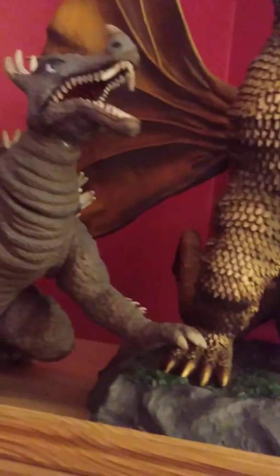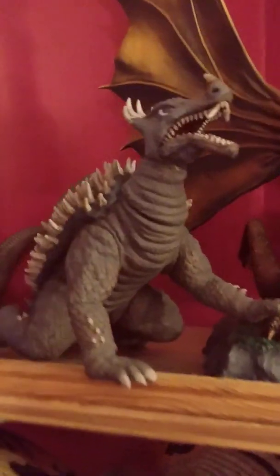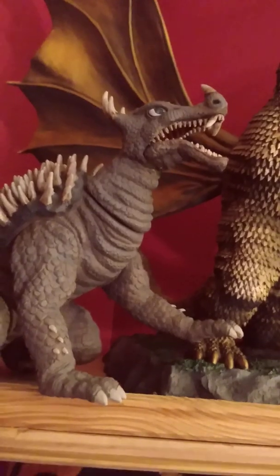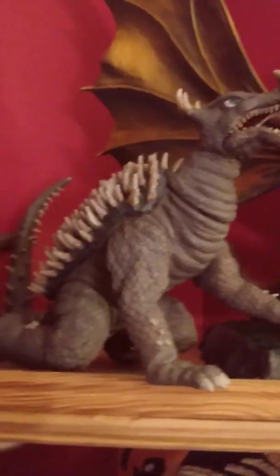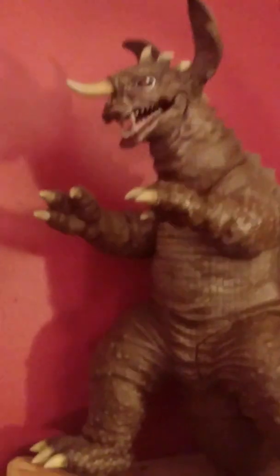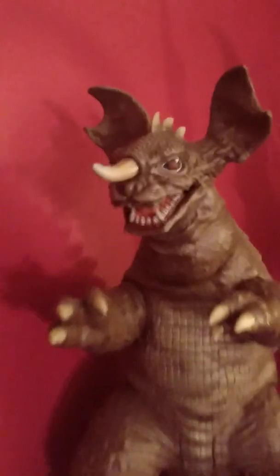Beside him, we have Angirius. It's the Marmot model kit, Angirius. I think this came out 2007. Correct me, guys, if I'm wrong. And we have the Billiken Baragon with an A, not a U, like the Gamera. This is the Billiken kit.